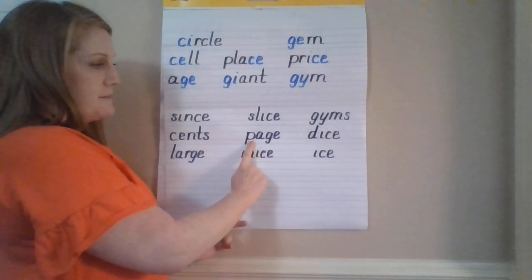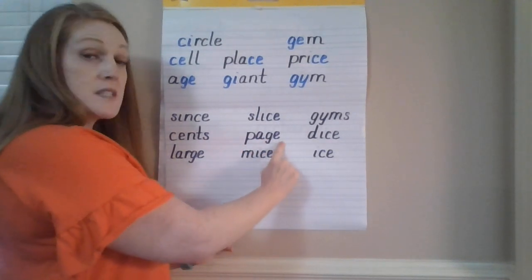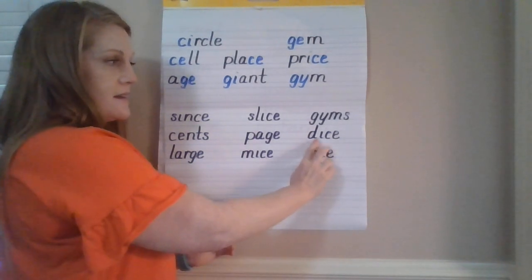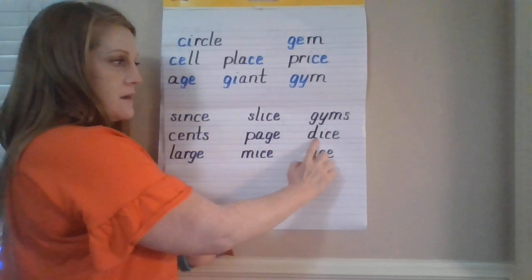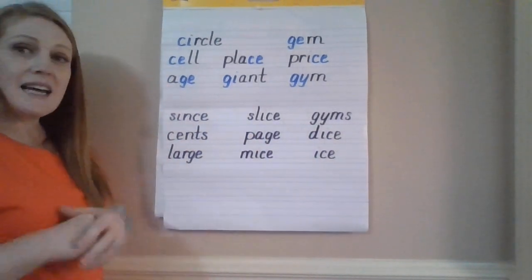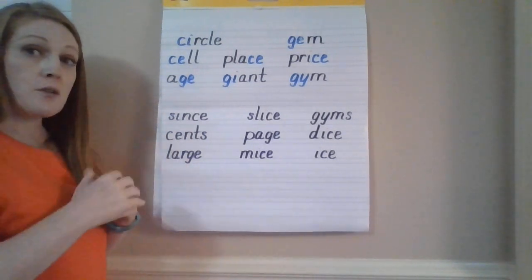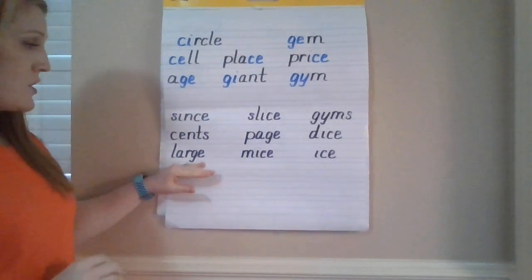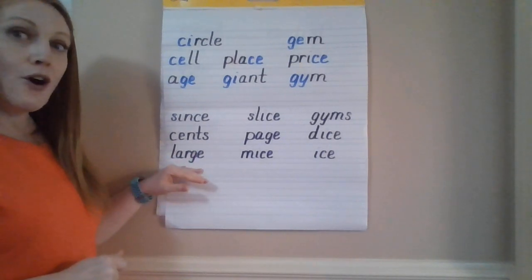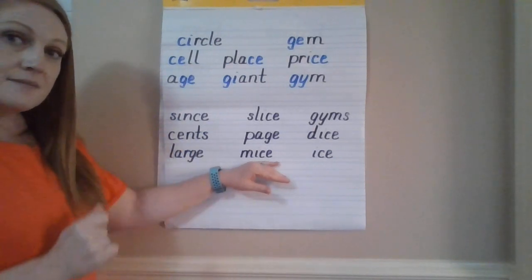Say the sounds. What's the word? Page. Very good. One more like this. Sounds. Dice. Excellent job. On this last row, you are going to say the sounds and blend them. And when I snap, you're going to read the whole word. So just look at this word. Think about the sounds. Large. Very good. Next one. Mice.